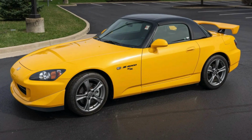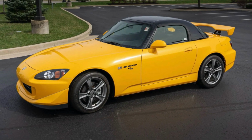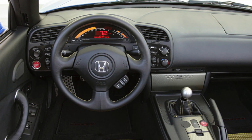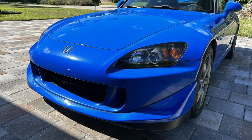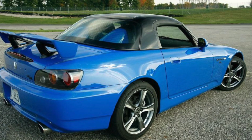The CR model was a more track-orientated version of the S2000, focusing on lowering weight and increasing performance, although no actual changes were done to the engine. CR models are equipped with fewer creature comforts, AC was optional and the spare tire was deleted. On the outside, there was a revised body kit with a large spoiler and a redesigned front lip. Body color options were Grand Prix White, Berlina Black, Rio Yellow Pearl, and Apex Blue Pearl.